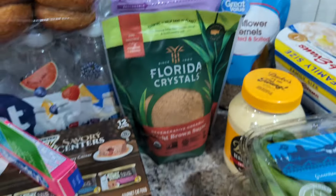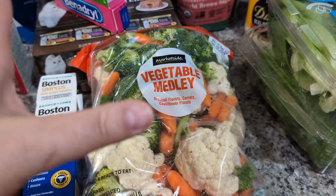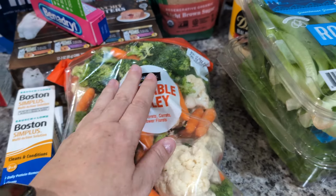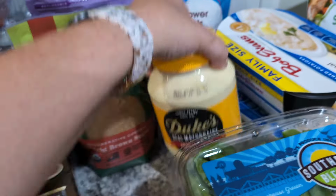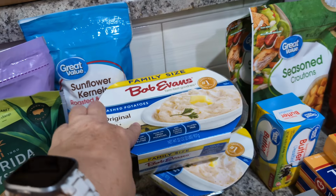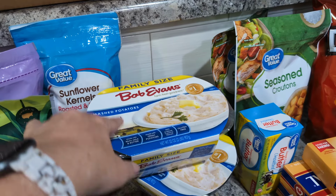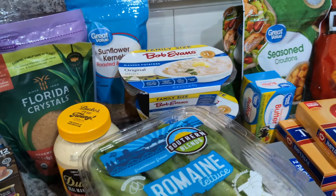Organic brown sugar. This is for the broccoli salad, and I'm also getting a big bag of broccoli from Sam's later. So this is what that's going for. Mayonnaise. I'm going the easy way again, doing Bob Evans mashed potatoes, because I'm going to do beef tips and gravy for homecoming, and then the mashed potatoes.